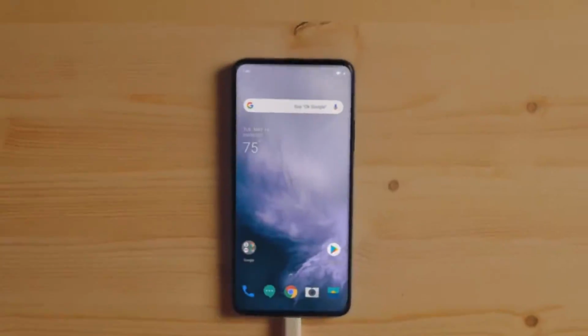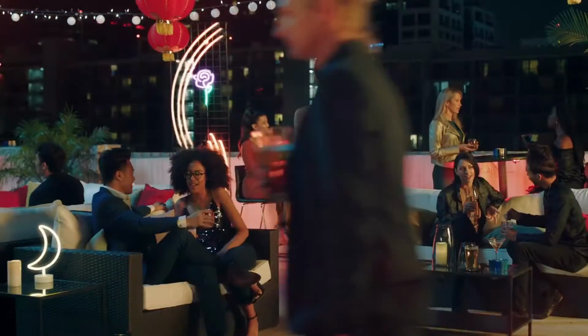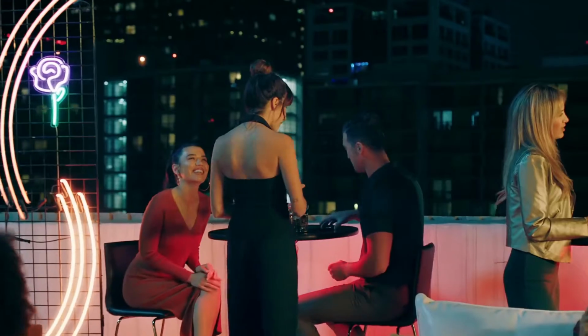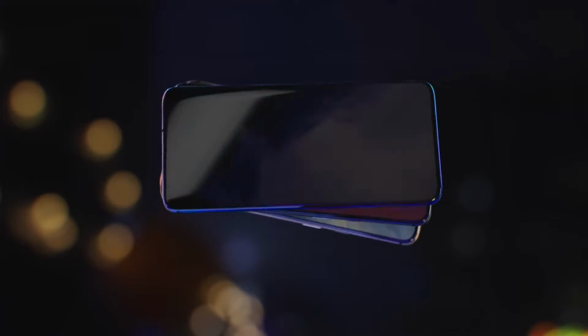You do have 6, 8, and even 12 gigabytes of RAM that you can go up to. You do have 128 gigabytes of storage, which you can max to 256. Now you do have a triple camera setup, 48, 16, and an 8 megapixel shooter. In the front is actually a 16 megapixel. So you do have a really nice sized battery as well at 4,000 milliamps.